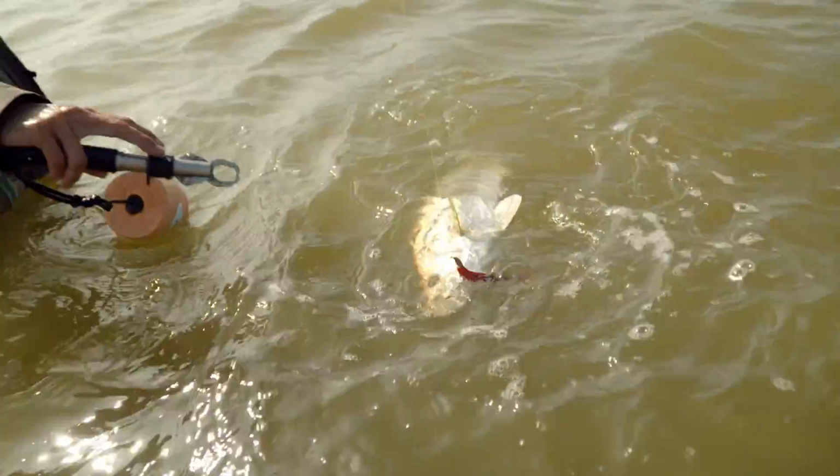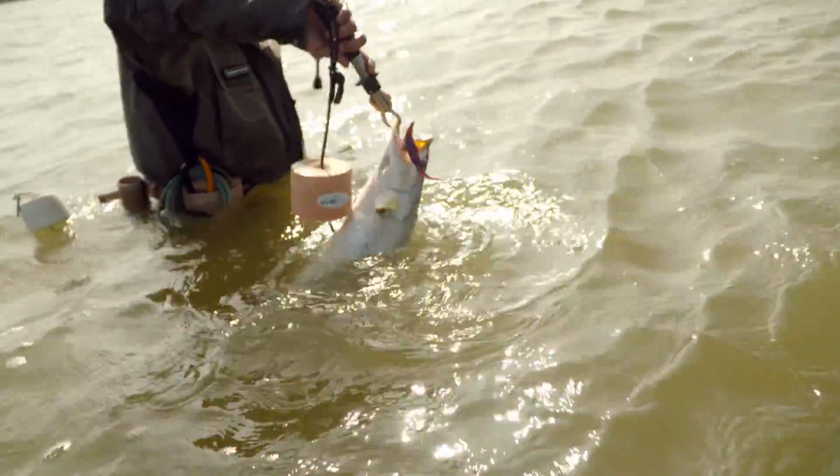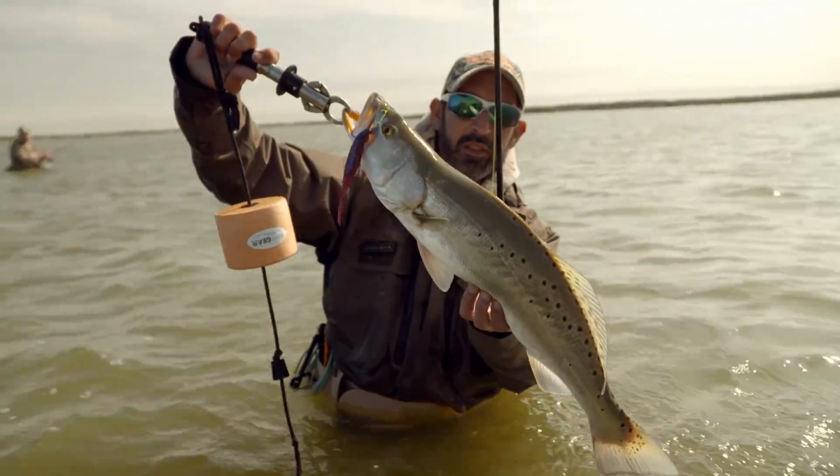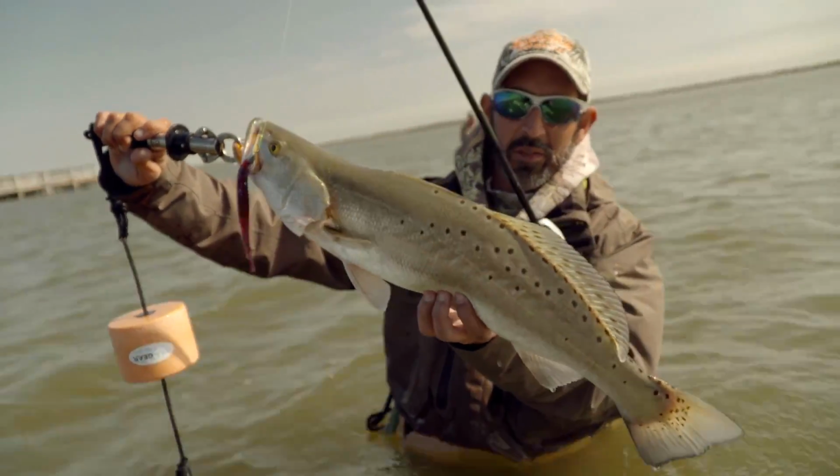Ooh. Oh yeah, there we go. Beautiful, beautiful, beautiful. Baffin Bay and trophy speckled trout.